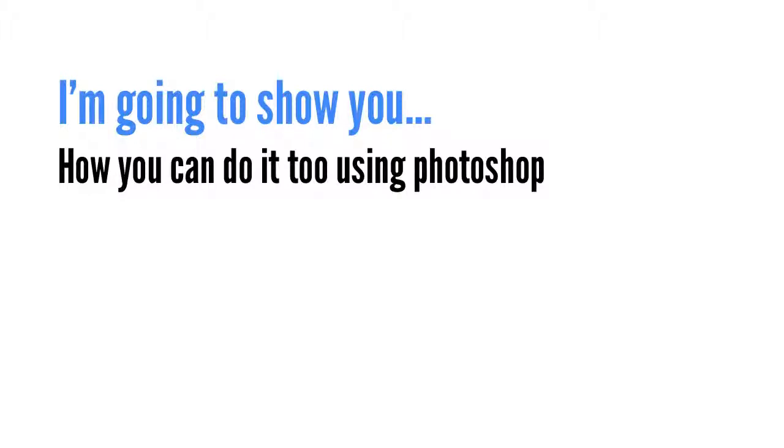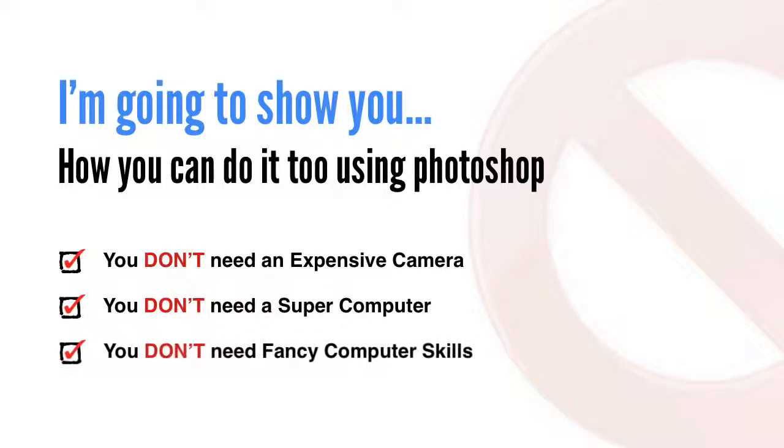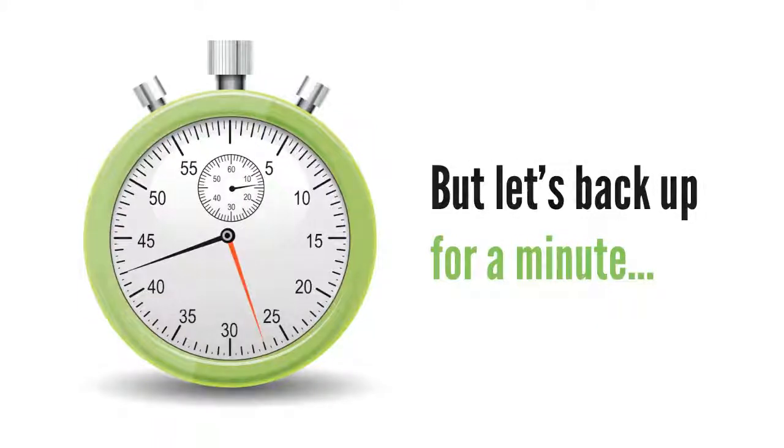And more important, I'm going to show you how you can do it too using Photoshop, and you don't need an expensive camera, you don't need a supercomputer, and you definitely don't need fancy computer skills. But let's back up for a minute.